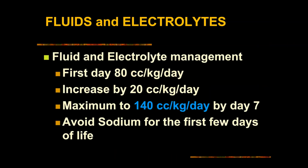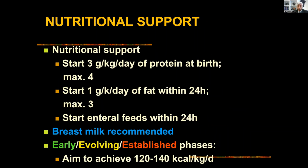Number one, fluids and electrolytes. Try to keep the baby dry. This has been shown over and over again by different people, in analyses, randomized trials, as well as retrospective analyses. Keep the baby on the dry side. We tend to keep our smallest babies around 80, and then we go up to 140, but avoid sodium in the first few days of life if you can, in the TPN or however you're giving the fluids, because that will avoid too much water being retained in the body. You really want the babies to start losing some weight and get rid of the extra water in their body.